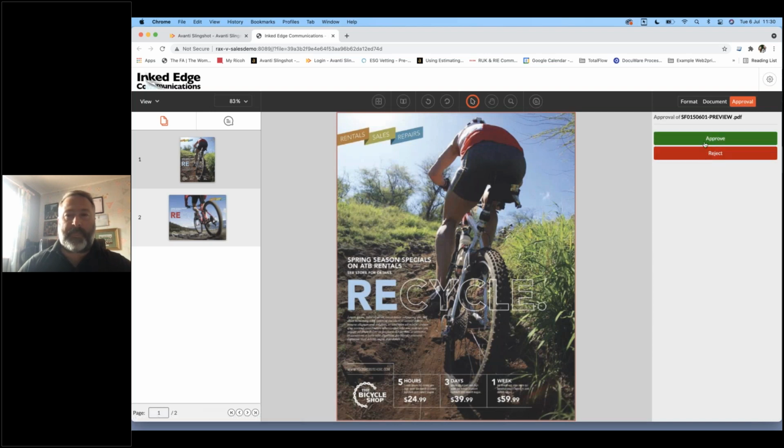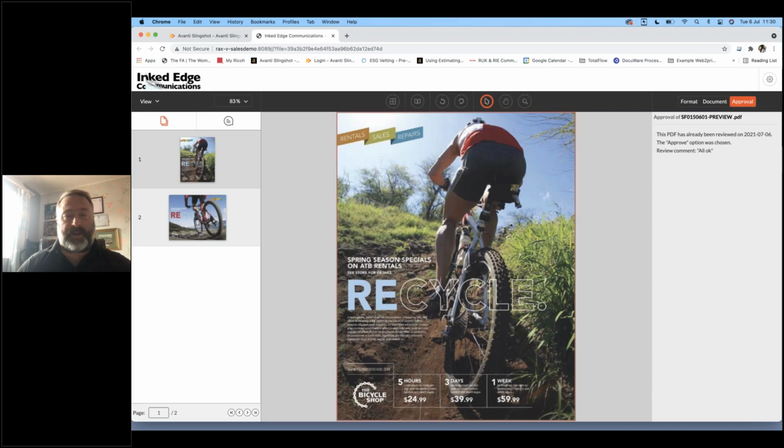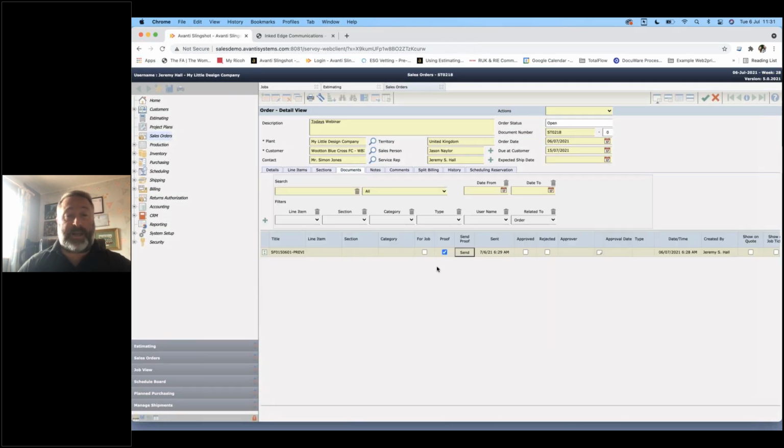but also the approval and reject button here. So on approval, I'm going to give it approval, say all okay. We'll move it on to the next stage of the manufacturing milestones that we've got in the system. So that's just been approved. That will be updated within the system. Internally, I will receive another email to say, yep, we're all good, we can move on.